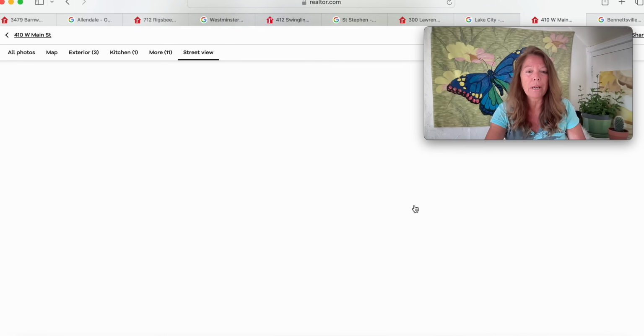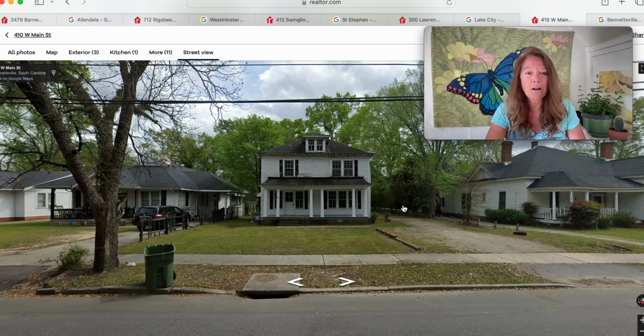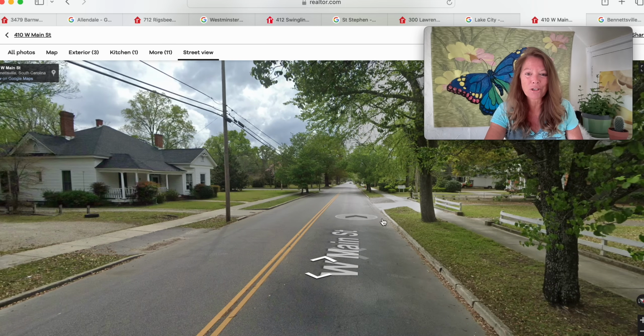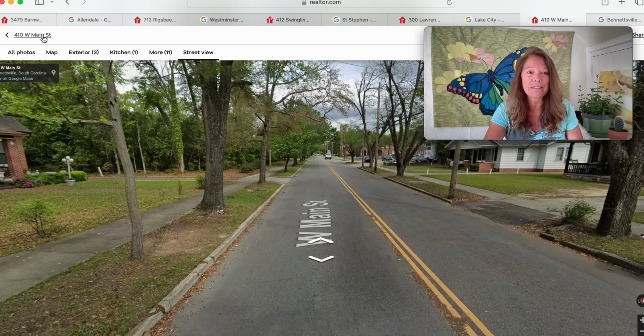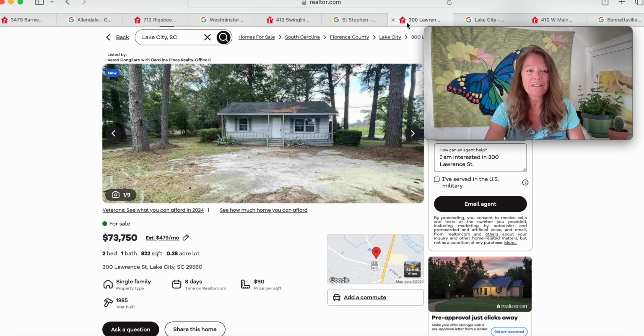Let's look at the street view here and see what we're getting. Not bad at all. We're getting walkability, which adds value to a property. So there's your neighbor on the left. Beautiful house on the right. Look at this tree-lined street. Walk to town. Nice. $85,000, you guys. This is very pretty. Nice way to get us started on a little more than a quarter of an acre. Nice. Okay, moving into this one right here.